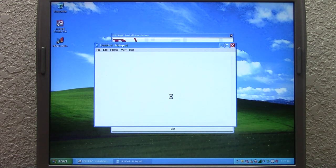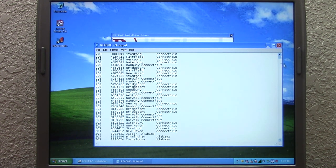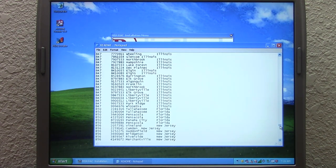Here's local access phone numbers. The list of below, they spelled below wrong, are a list of MSN RAC numbers for dial-up connection. And I'm pretty sure that all of these phone numbers on the phone number list here, there are a lot of them, you can see. Check this out.